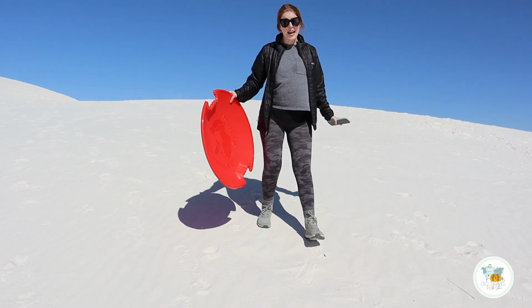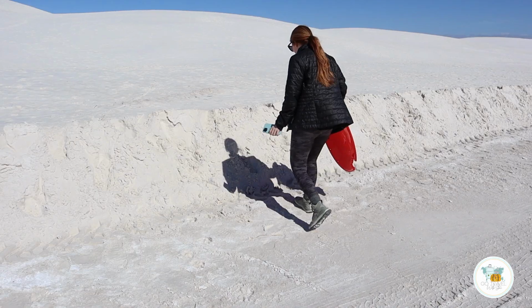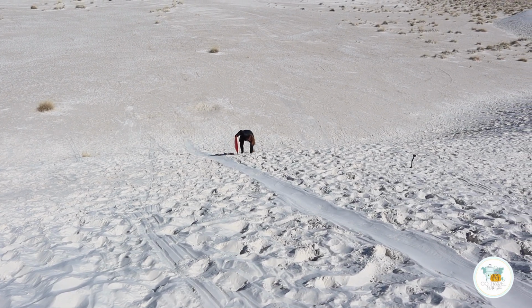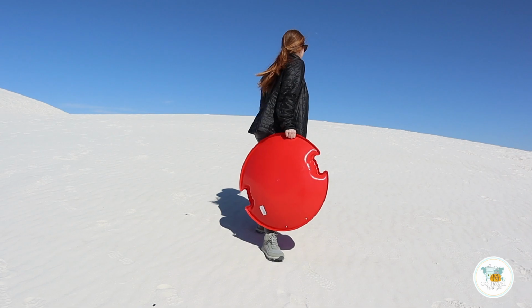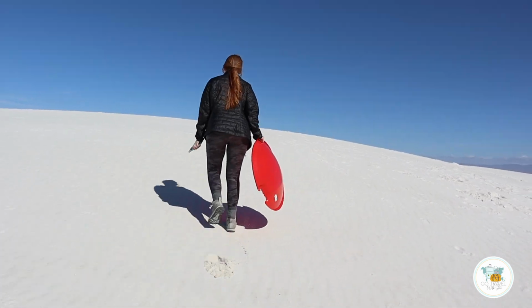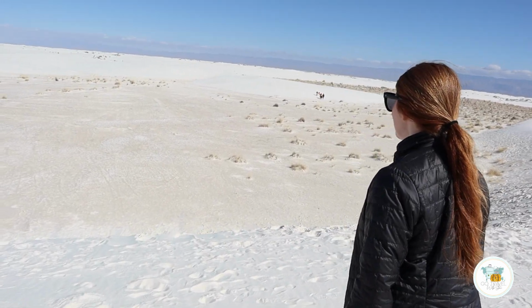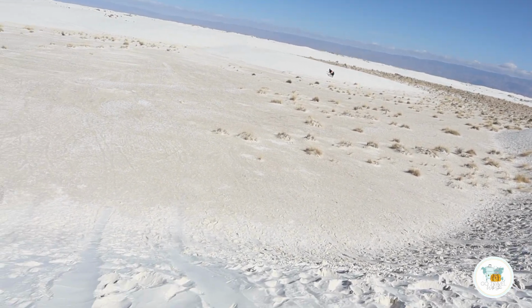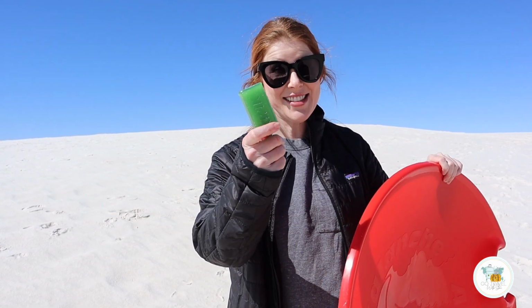Be sure to bring your stamina, because a big part of coming to White Sands is hiking uphill and sliding back down, and hiking up the hill and sliding back down. Whoa. People have attempted it? Okay, that's not that bad. Also, when you get your sled, don't forget to get some wax so you can go fast.